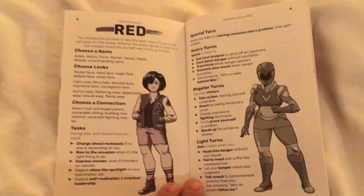And this is basically exactly what we're asking for Hyperforce. It's a rule book for the game: what it is, how you play, what you need to get started, and elements that you need to include. It includes character descriptions for each ranger, with a set of names you can pick, although the last one is always a fill-in-your-own option. For example, for the Red Ranger, they have Adam, Akane, Flynn, Garnet, Jasper, Maple, Rowan, or a commanding name.